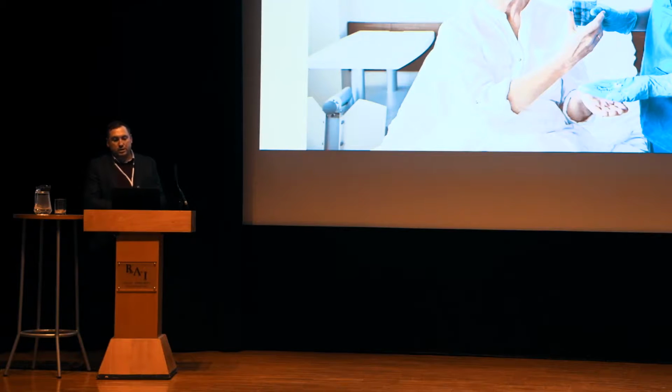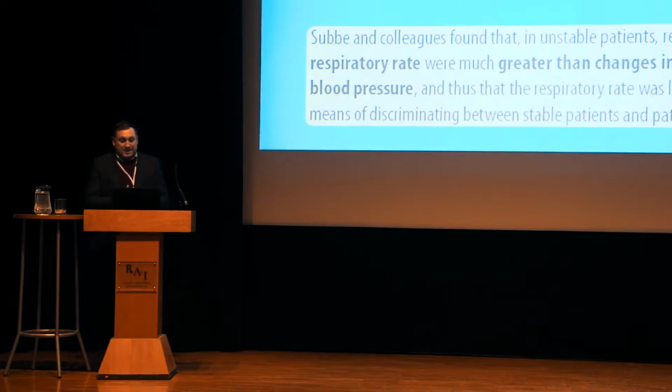Creating awareness around respiratory rate being the single earliest indicator of patient deterioration. Hospitals' quality of measurement of respiratory rate is currently very poor, and continuous monitoring of respiratory rate can not only improve outcomes, but also free up costs for the NHS. So why is it important?